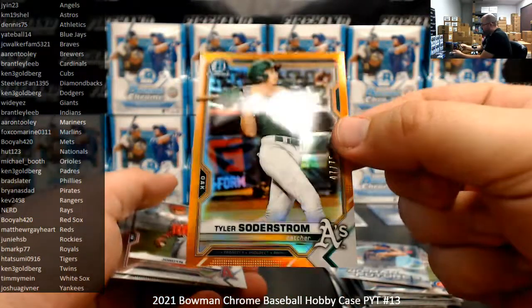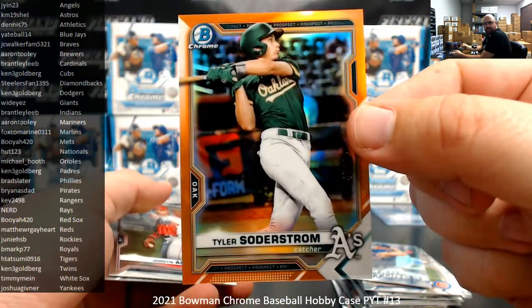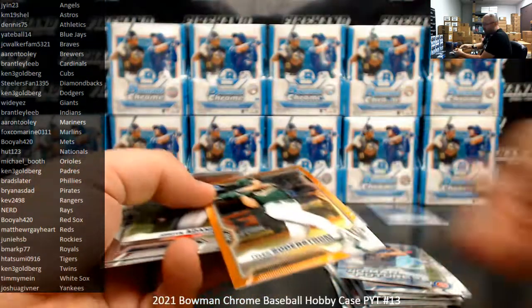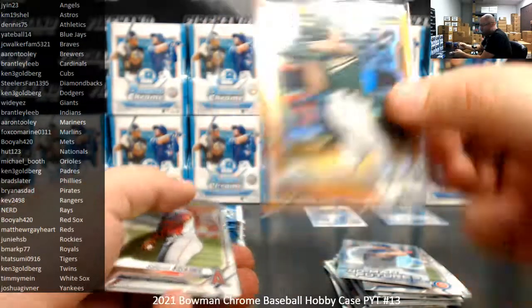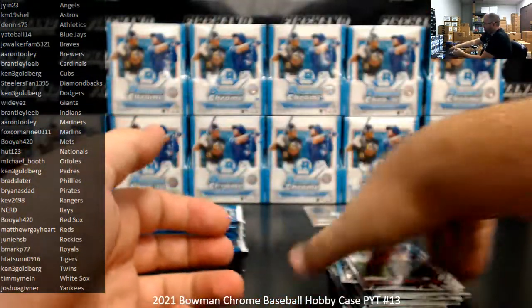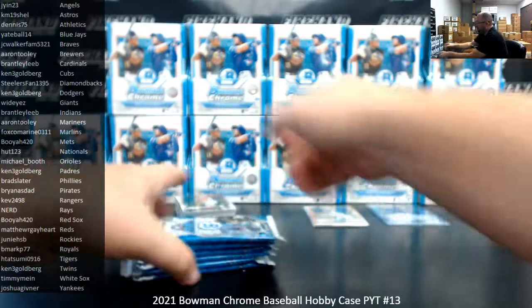Got a fake orange here, 75, Tyler Soderstrom, Athletics. It's actually supposed to be yellow. Some of the yellow refractors are misprinted, and they print them orange. But being numbered 75, it's still one and the same.